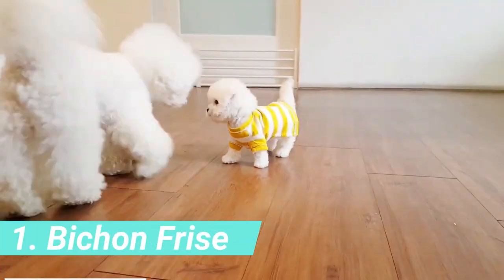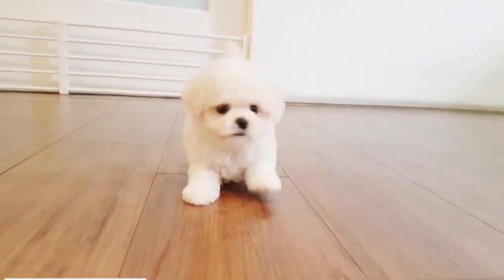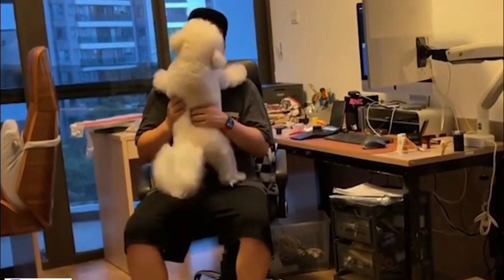1. Bichon Frise. The Bichon Frise is a small, cheerful, and loving breed of dog. It is known for its white, curly coat, which sheds very little. This makes it an ideal choice for people who suffer from allergies, as the breed is hypoallergenic.